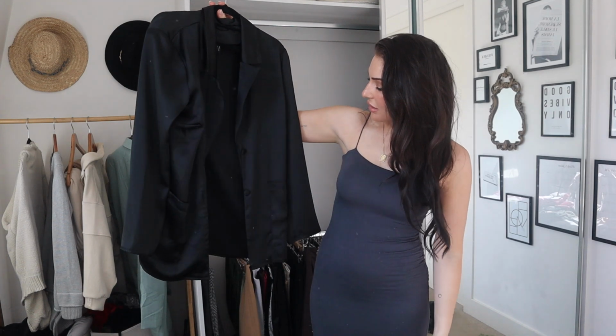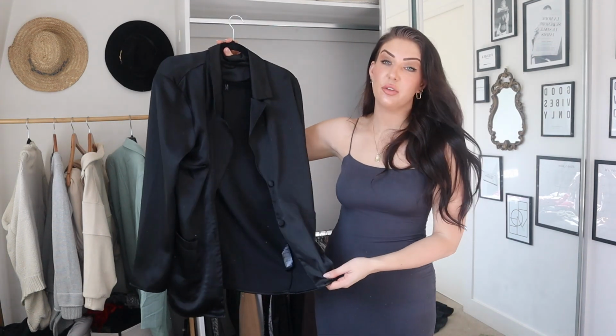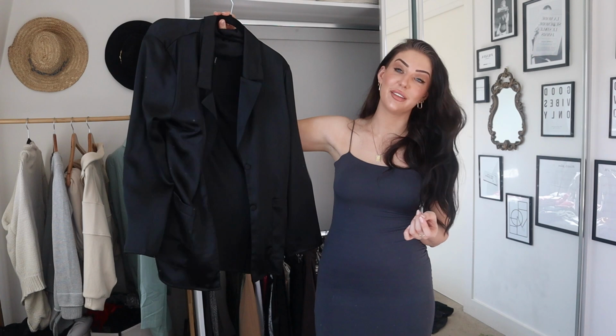This black satin blazer is something I'd purchased prior to finding my Silk Laundry one, and the Silk Laundry one is a much nicer sort of fabric and cut for me, so I think I'll also clear this one out as well.